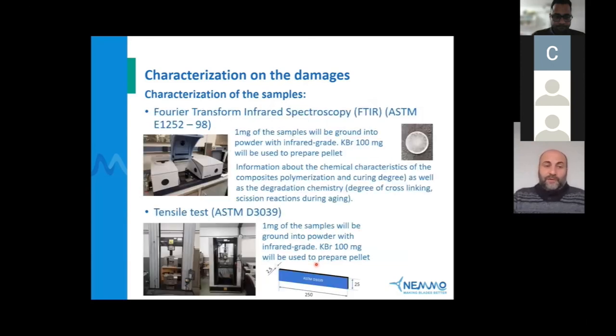Then we plan to perform FTIR, Fourier transform infrared spectroscopy, in order to check if there is any modification in the chemistry of the material. Infrared spectroscopy allows us to check how some of the links between molecules and elements are affected. For that, we take a little bit of the samples that we mix with KBr, potassium bromide, to prepare pellets, and these pellets are placed in the spectrometer to take out the spectrum.